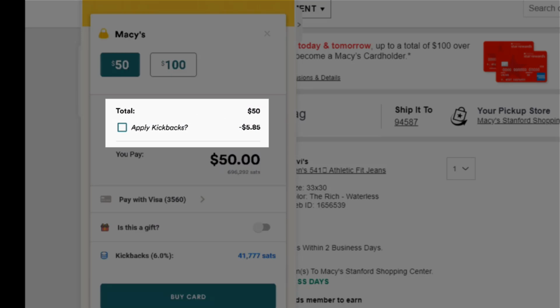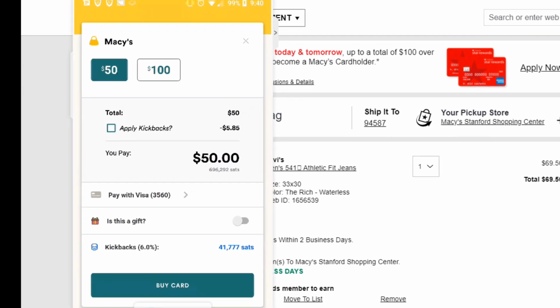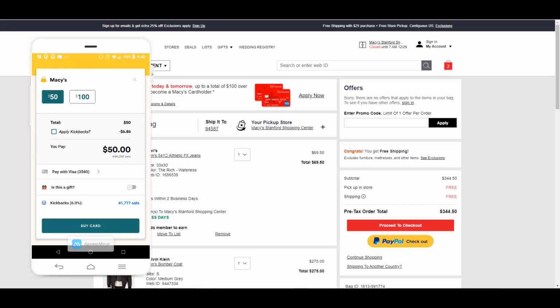And I know some of you might be thinking, well, your total is $344. Fold only provides increments of $50. I can only purchase a $50 or $100 gift card. Future iterations, probably in 2020, they're going to enable you to enter a specific amount rather than the preset they have in the current iteration.